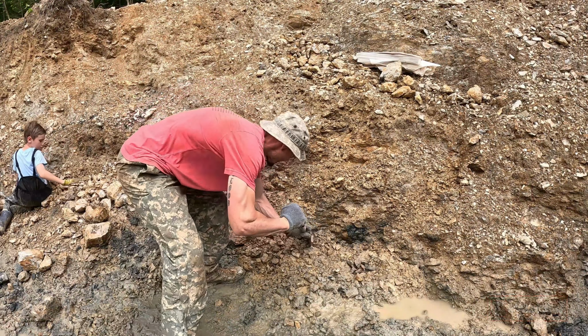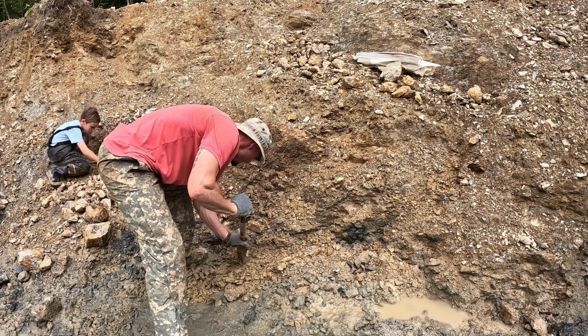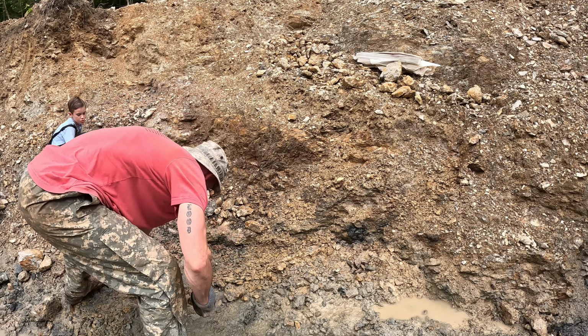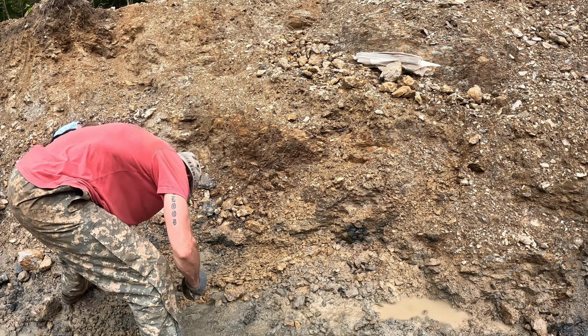They close down operations twice a week to scrape all the overburden off. And if you're here during the rainy season, like in the spring, I recommend bringing some rain pants, waders, and boots. Definitely rubber boots. A few moments later.